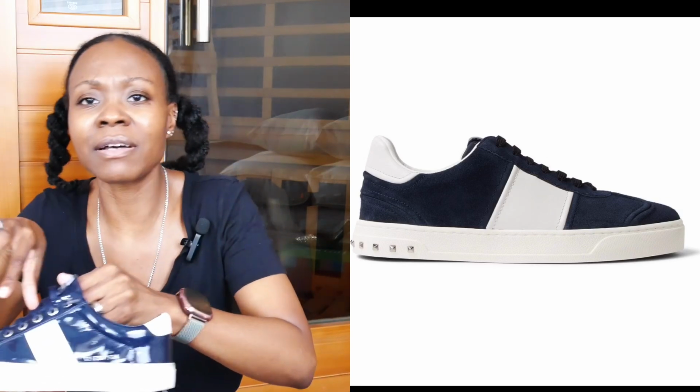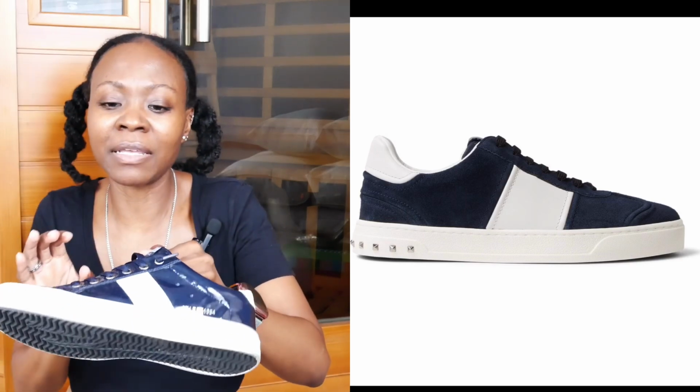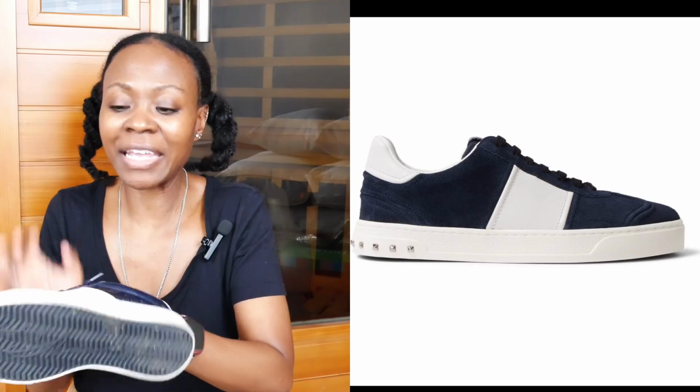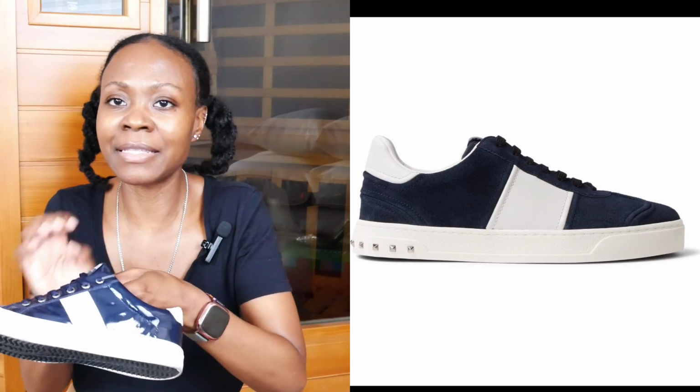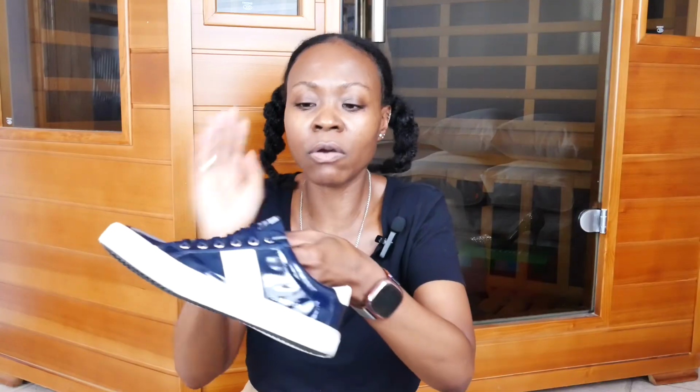It doesn't have rock studs on it, and it's not suede. It is meant to be reminiscent of that shoe. It is not a complete knockoff. It is not trying to trick anybody into thinking that it's Valentino. It has its own logo imprinted on the shoe and on the tongue, so it's not trying to fool anybody. However, if you just like the look of something and you're not trying to spend hundreds and thousands of dollars for that thing, shoes are a great way to do it.